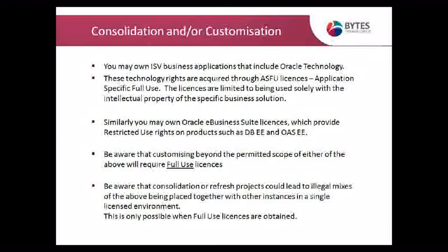I'd also like to bring your attention to a problem people can get into accidentally. They're busily concerned with maybe a consolidation project, or they've customized some applications. Let's talk through a couple of scenarios. You might own some ISV business applications, that's Oracle partners selling business solutions that use Oracle technology. Typically they're acquired through what are called ASFU licenses, application-specific full use. The ISV gets a handsome discount on those, and hopefully you get to see some of that discount as well. Those licenses are limited to being used solely with the intellectual property of that specific solution. You cannot, in that licensed environment, start doing other things or customizing the application beyond the agreed scope of the system.